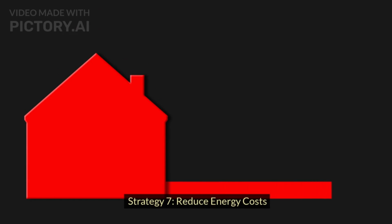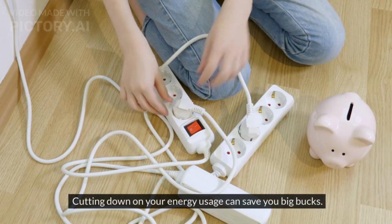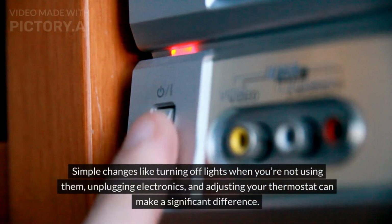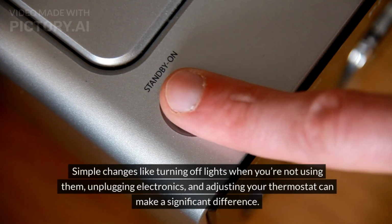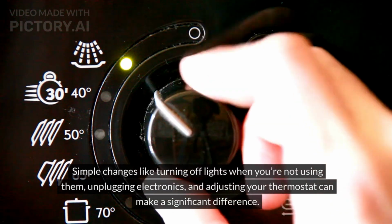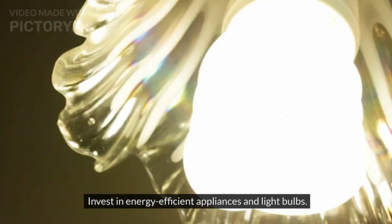Strategy 7. Reduce energy costs. Cutting down on your energy usage can save you big bucks. Simple changes like turning off lights when you're not using them, unplugging electronics, and adjusting your thermostat can make a significant difference. Invest in energy-efficient appliances and light bulbs.